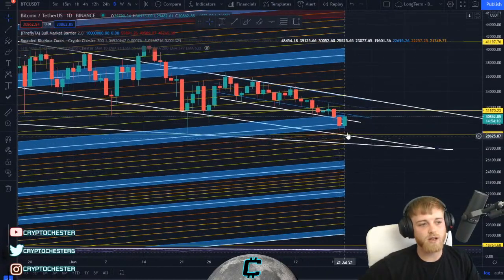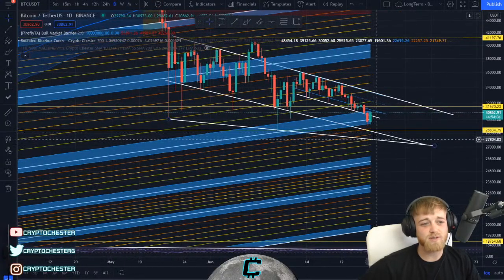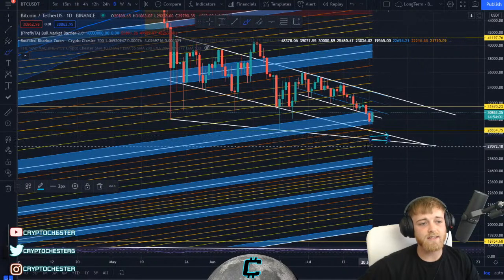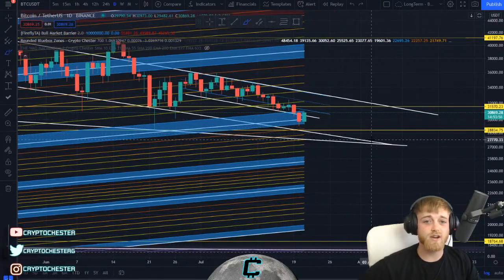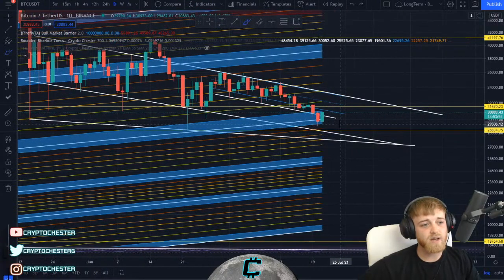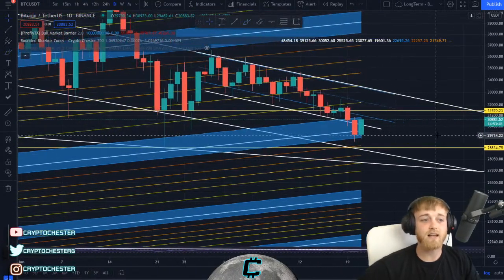If we do get a candle body close below this blue box and also below this major trend line there, then yeah, it's going to be a pretty good scenario to be shorting it down and then taking profits at these yellow lines continuously as we go, right? So yeah, that's going to be a pretty good scenario to watch out for. Basically, if we're going to lose this 28,834, I would be looking for a nice juicy short position if we can get a nice daily close there.